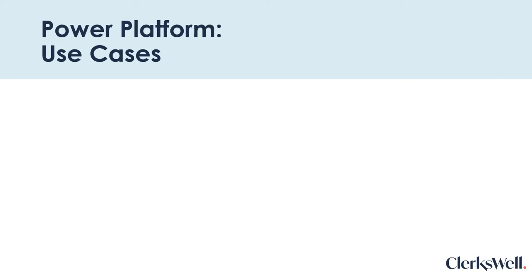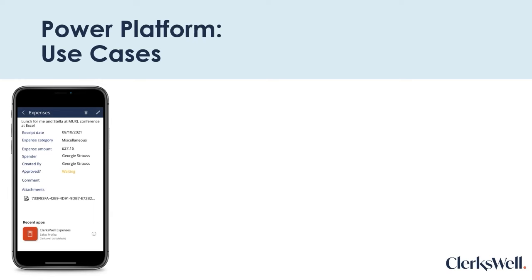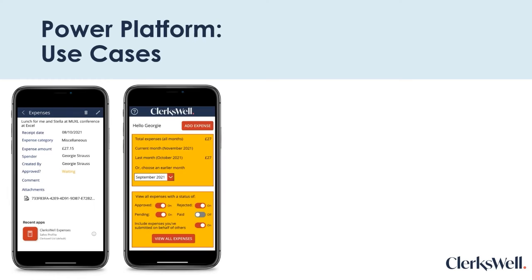So if we look at some examples then, what can you actually do with the Power Platform that serves an endeavor to improve your employee experience? Well, one thing we built recently was a little mobile app for expenses. Obviously, like many organizations, we go and see our clients, we have expenses, and our staff have always said life would be a lot easier if they can complete their expenses whilst they're on the train home from a customer visit, for example.